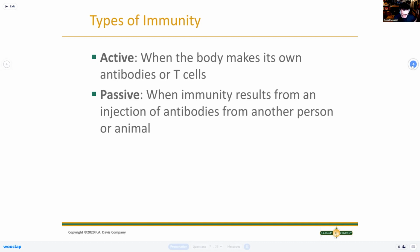Artificial active is still active. It's an active process. Your body is making antibodies, but artificial active is like when you get vaccinated with a flu vaccine that is an attenuated virus. So it makes your body produce antibodies against those strains of viruses. It's like introducing it, but it's artificial, right? Because we manufactured it.